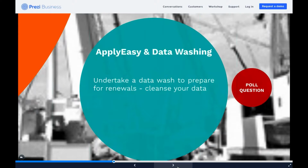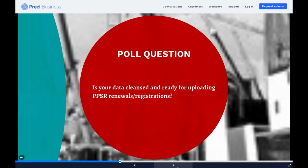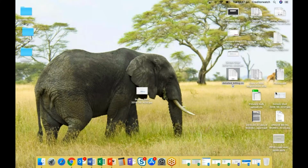What we also saw in the demo that I ran was that our online credit application tool allows you to integrate your PPSA registrations by lodging directly from the application screen. So this brings us to our next poll question. Is your data cleansed and ready for uploading PPSR renewals or registrations? We'll jump in now and launch that.